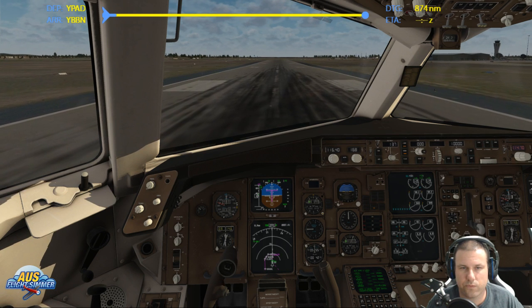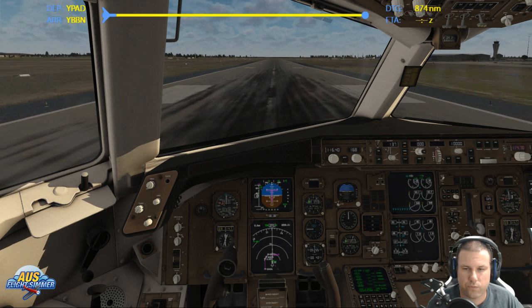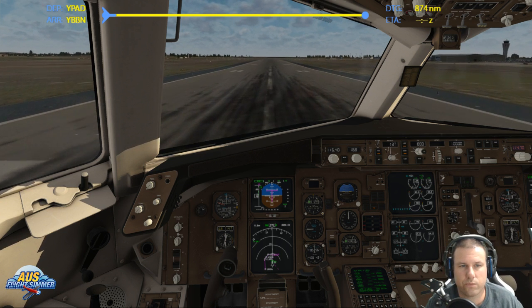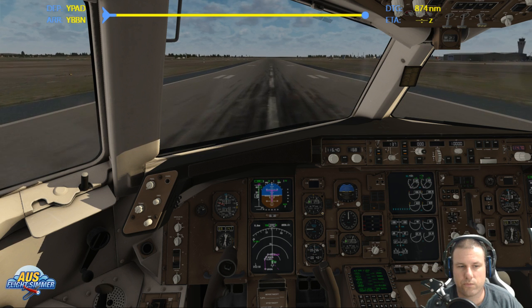Turn left heading 190 to intercept, descend 2,500, cleared ILS runway 19 approach. Descend 2,500, cleared ILS runway 19 approach, 349 Delta.